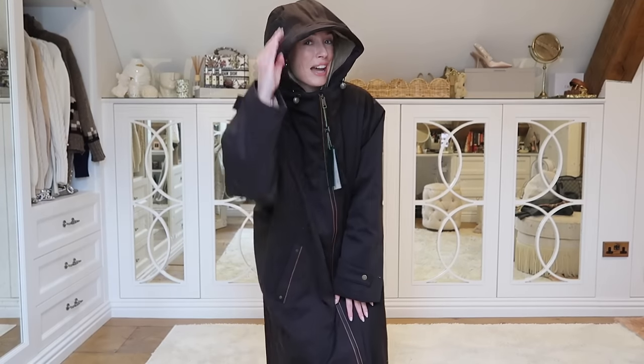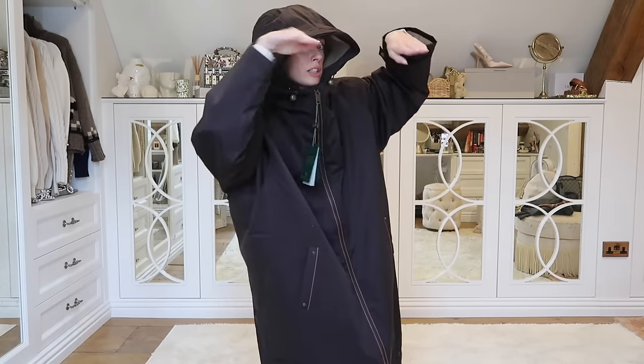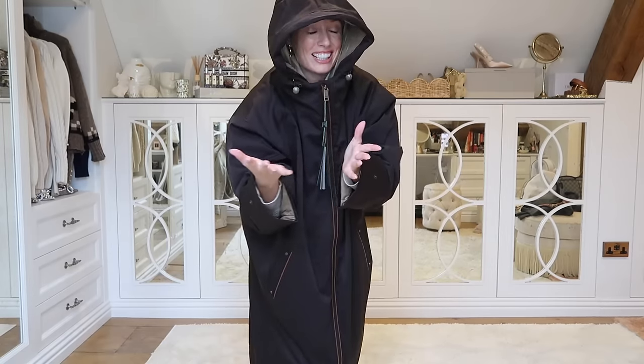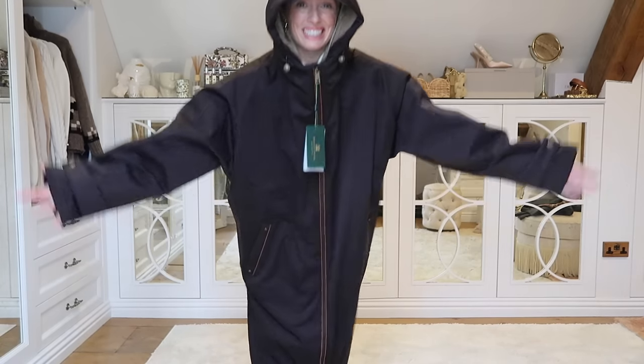And the fact that the hood has got quite a big peak on it, because so often you'll be out and you'll put your hood up, but the rain still sprays into your face, whereas this has got quite a big peak. I'm realizing how ridiculous I look. It's got quite a big peak, so yeah, you're not going to get any rain on you. It's fabulous and I love it.